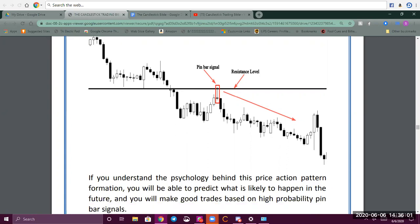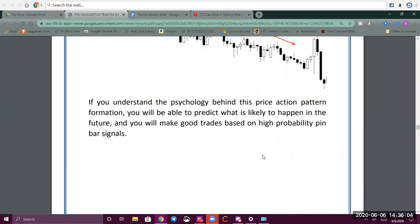If you understand the psychology behind this price action pattern formation, you'll be able to predict what is likely.